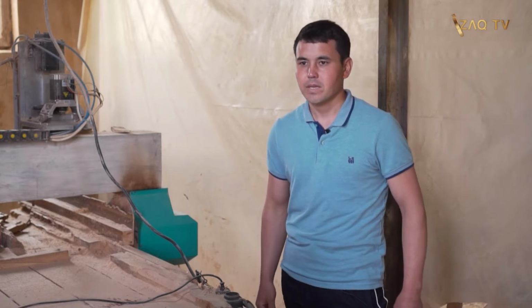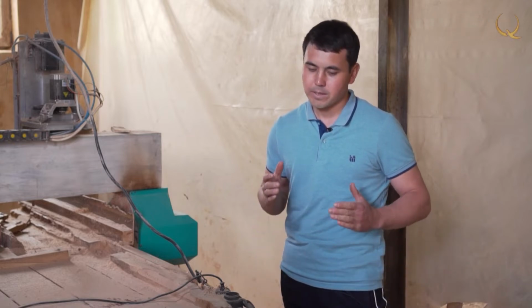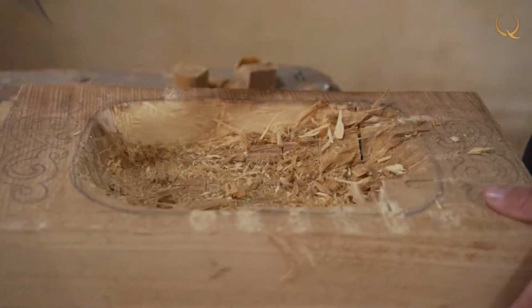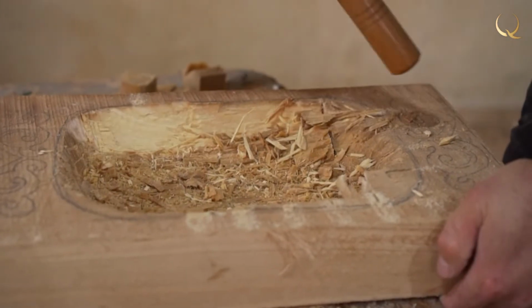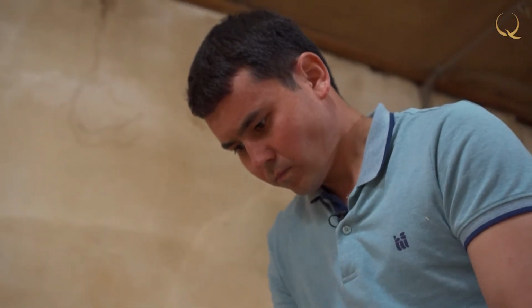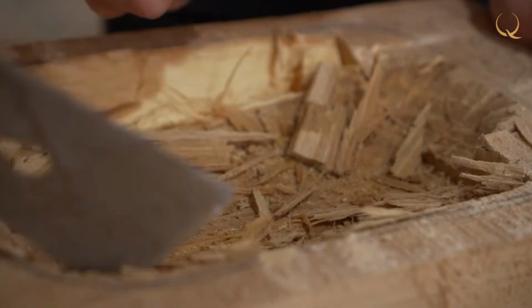Of course, what is cut out by hand is different from what is cut out by the machine, and everyone knows that. The effect is different. For example, when a person works with wood manually, all his powers and thoughts are given to it.